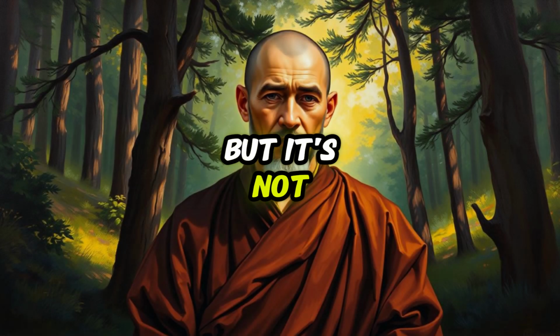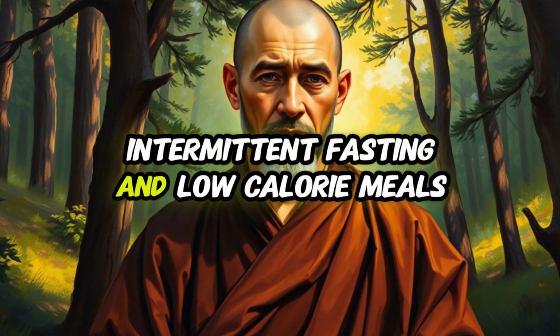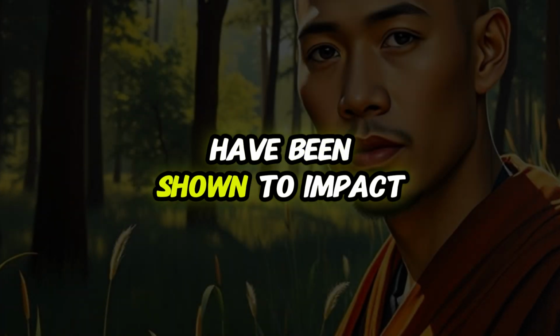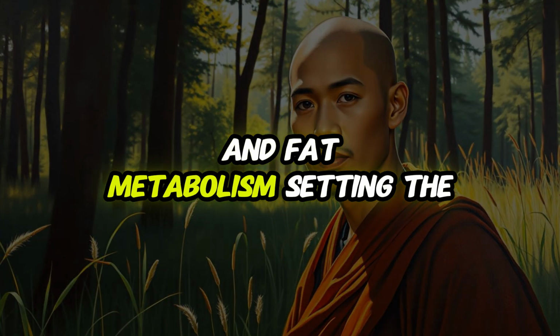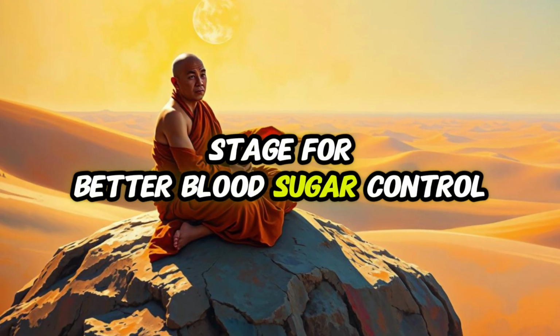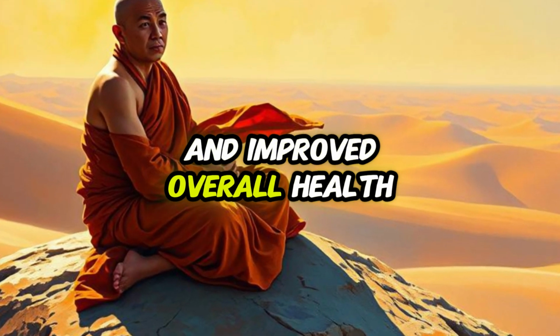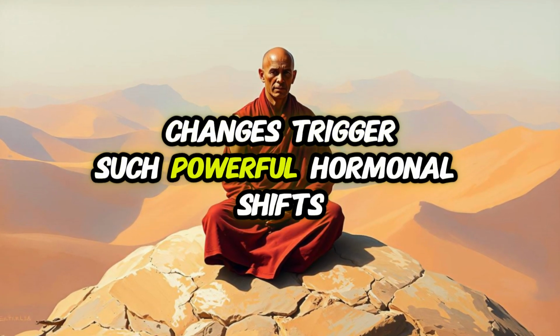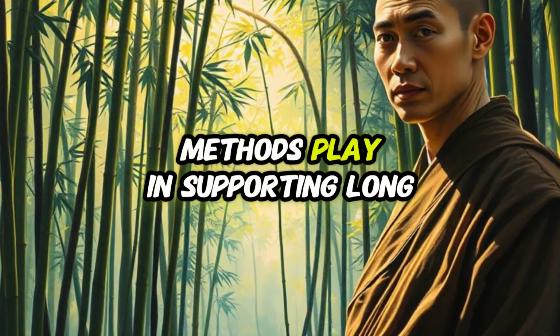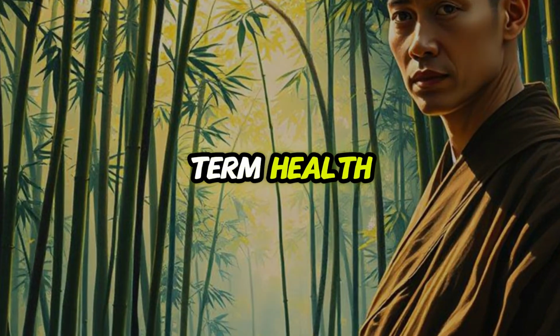But it's not. Intermittent fasting and low-calorie meals have been shown to impact the hormones that control glucose and fat metabolism, setting the stage for better blood sugar control and improved overall health. But how do these dietary changes trigger such powerful hormonal shifts? And what role do these methods play in supporting long-term health?